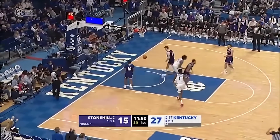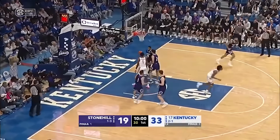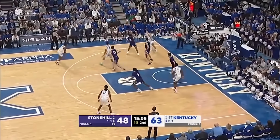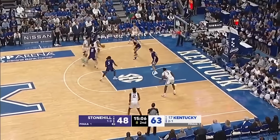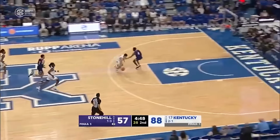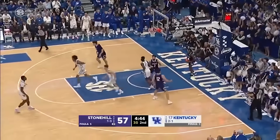Approaching 10 minutes to go in the first half. Sheppard got it. Wow. The corners are open on that zone defense. Dish to Sheppard. Tried to get it back to Dillingham, and Stonehill's doing a great job getting hands on passes. Sheppard from the corner. Sheppard with another steal. It's one-on-one. Yep. Wow.